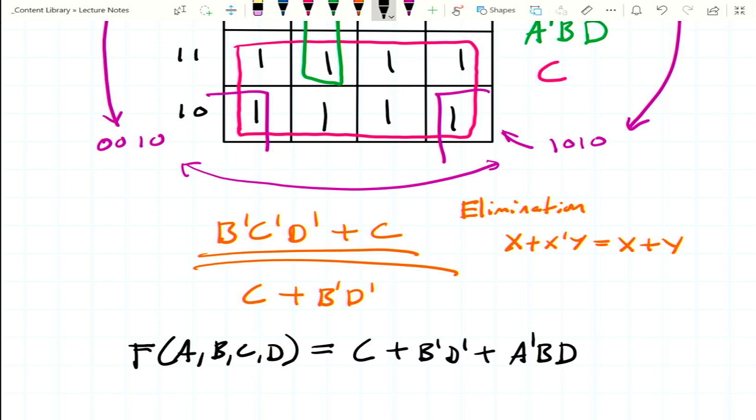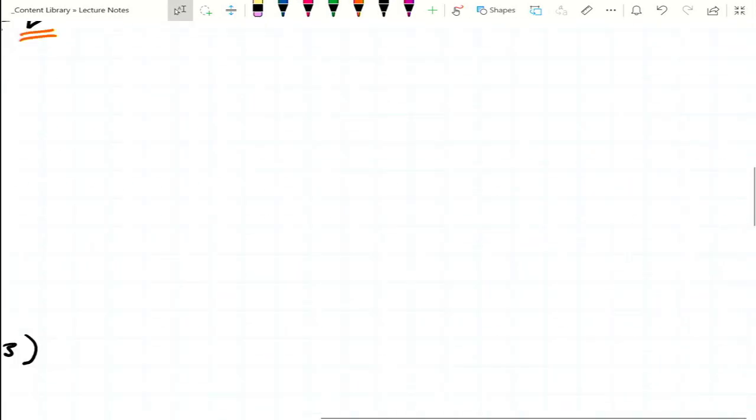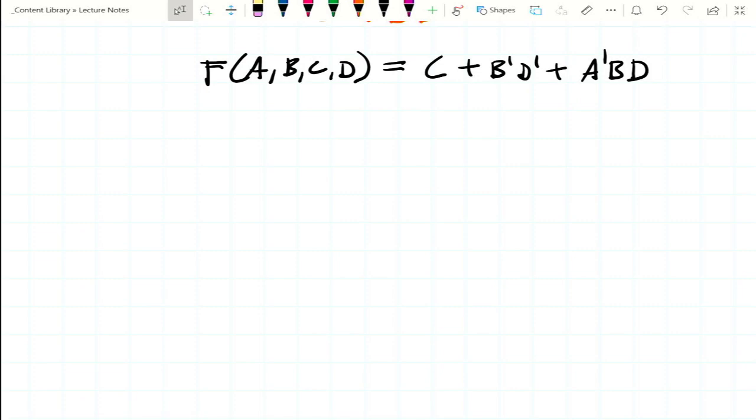Okay, let's do another example. I'll write it here first, and then I'll write it on the whiteboard. So guys, bear with me, it's going to be kind of awkward. I'm just going to bounce back and forth between the tablet and the whiteboard.